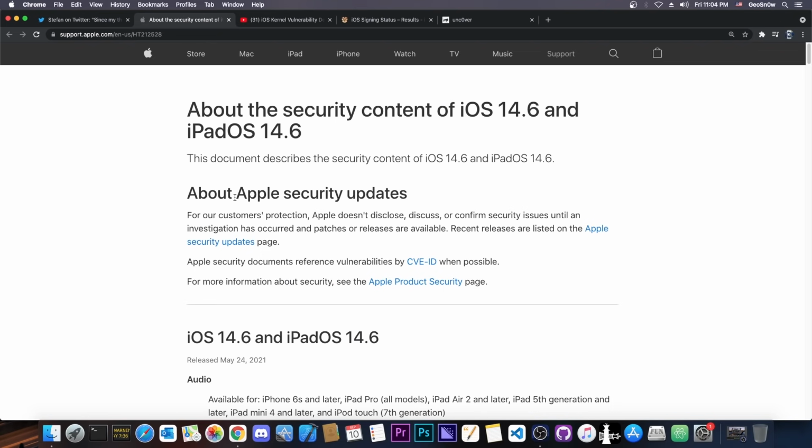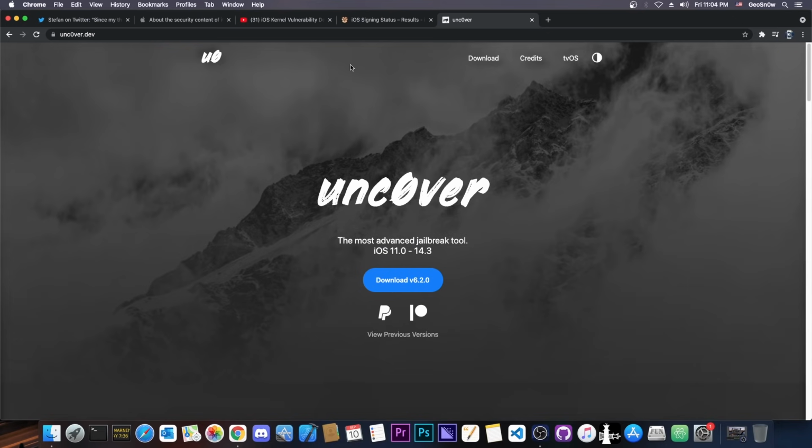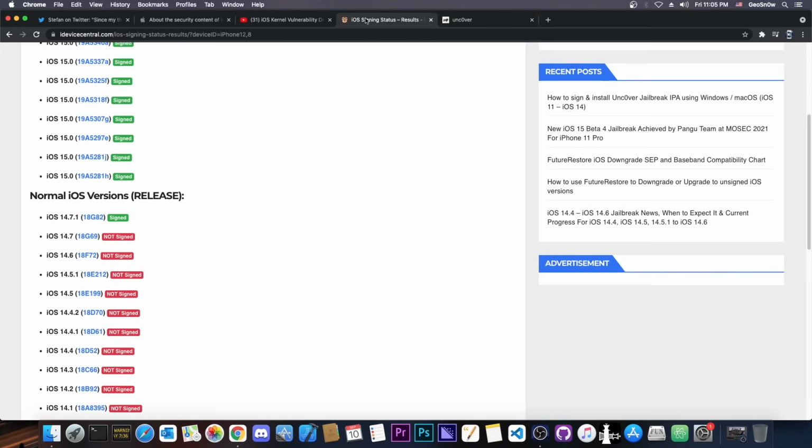It apparently has been fixed in iOS 14.6, so if this does get released for jailbreak purposes, it will work on 14.5.1, 14.5, 14.4.2, 14.4.1 and 14.4 with no problem. However, it wouldn't work on 14.6 or 14.7 because it was already patched by that point. So even if it's usable for unc0ver or Taurine or any other jailbreak, it will only work up to 14.5.1.